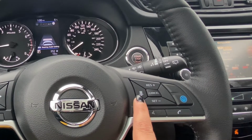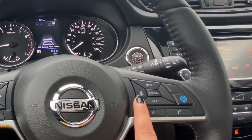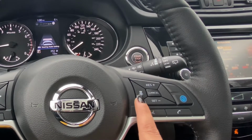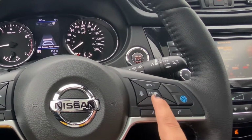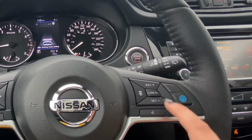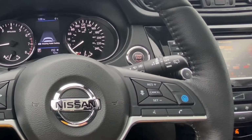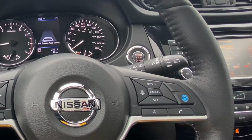This button here is used for the intelligent cruise control to keep the distance from you and the car in front of you. And then we have cancel, resume, or speed up, slow down, and then off as well. So let's check out and see how this works.